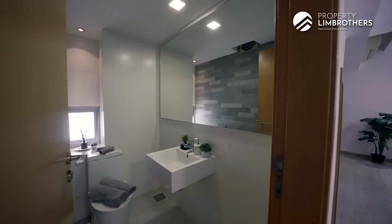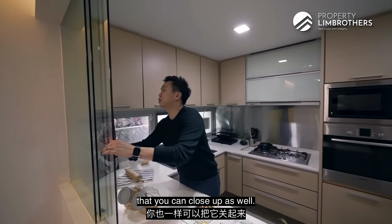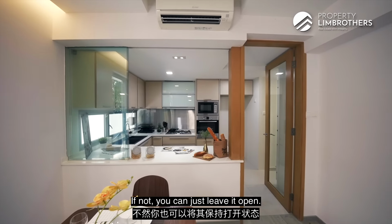So we love the kitchen because you can close up for heavy cooking. And there's this 3-panel full glass that you can close up as well. If not, you can just leave it open. Great for entertaining your guests.